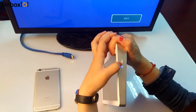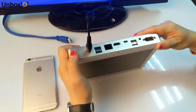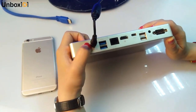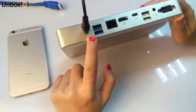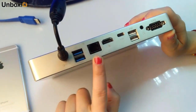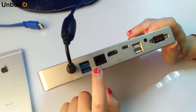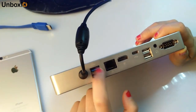Here is the power button to boot up, standby, and turn off the PC. And let's see the ports. This is the power DC in to charge the power, and the two USB 3.0 ports. The transmission speed could be 5 Gbps. And this is the gigabit LAN port, so that we could use a faster network. Besides, it also has built-in dual band Wi-Fi.